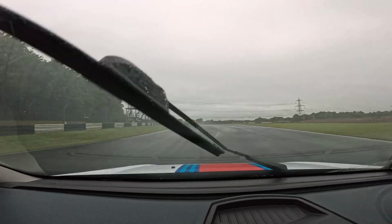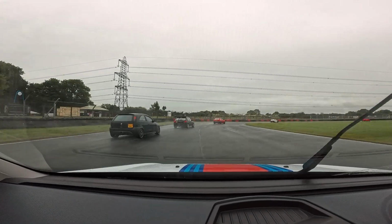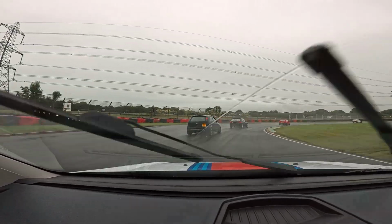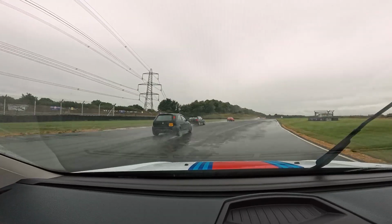So in front you can see the Vauxhall Corsa. I think these guys are definitely running track day tyres, struggling a bit for grip in the wet. Whenever they put the power down, they're squirming all over the place. Take a look.